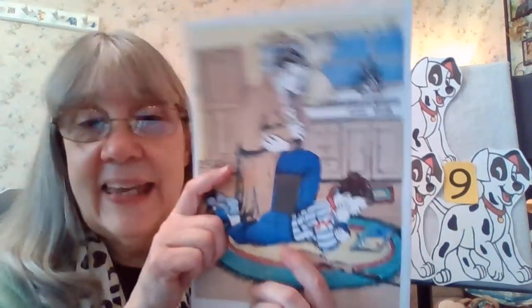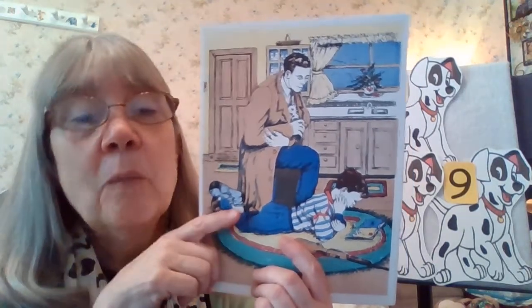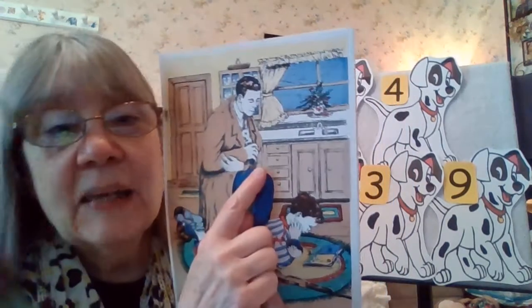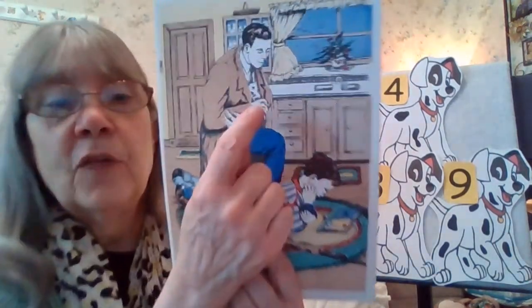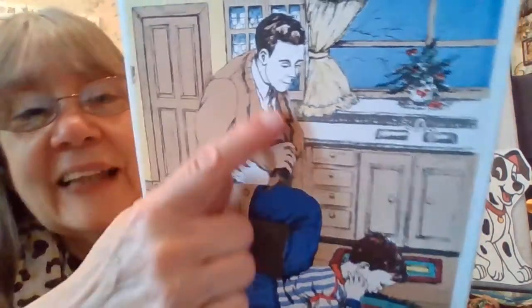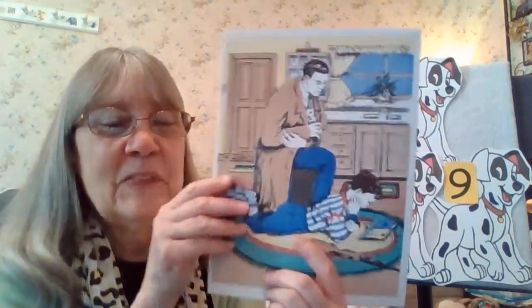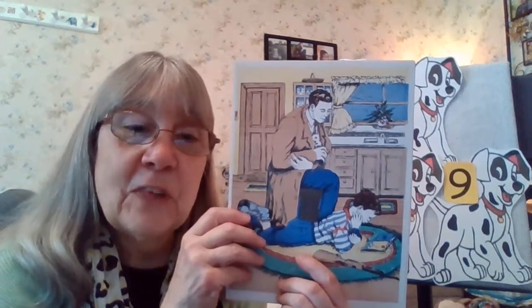But one day, his daddy kind of knew that he wanted a good buddy, a good friend. And one day, Daddy brought home a surprise underneath his coat. Now you have to look very closely. Do you see some spots? What do you think's underneath his coat? Do you think it's one of our spotty dogs? We'll find out. Well, Dad got home and he said, Pete, I have something for you.